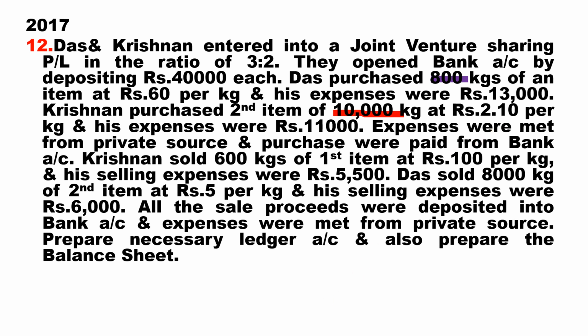Whereas expenses, purchase expense, we get 13,000 of Das and 11,000 of Krishnan. So 13,000, 11,000 is to be recorded in co-venture account and joint venture account.